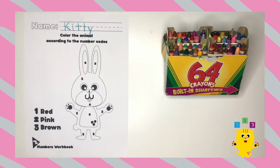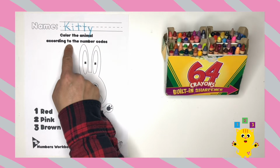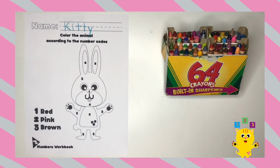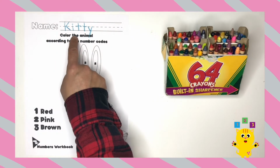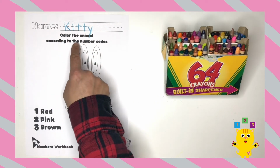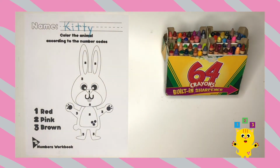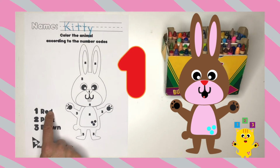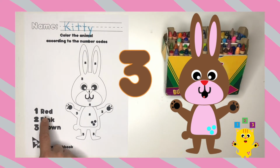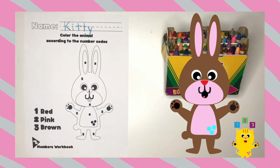Now let's read the directions. Color the animal according to the number codes. Let's read it one more time. Color the animal according to the number codes. It says here that 1 is red, 2 is pink, and 3 is brown. Now say it with me.